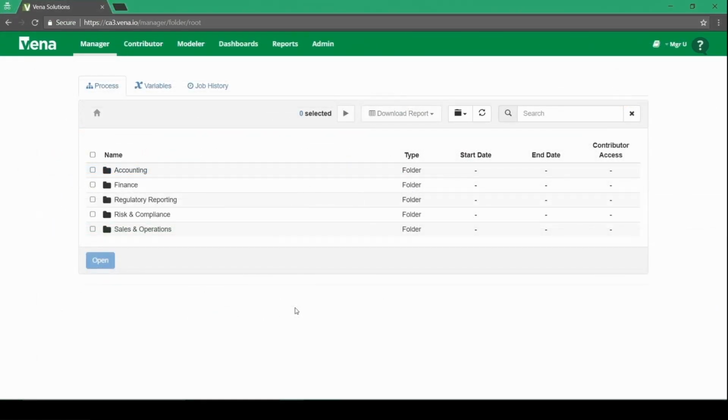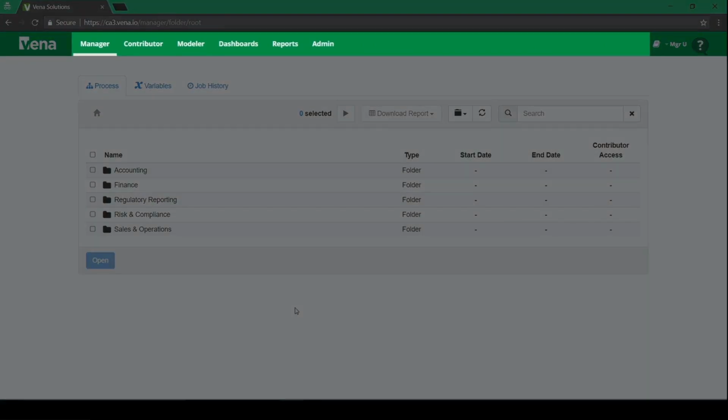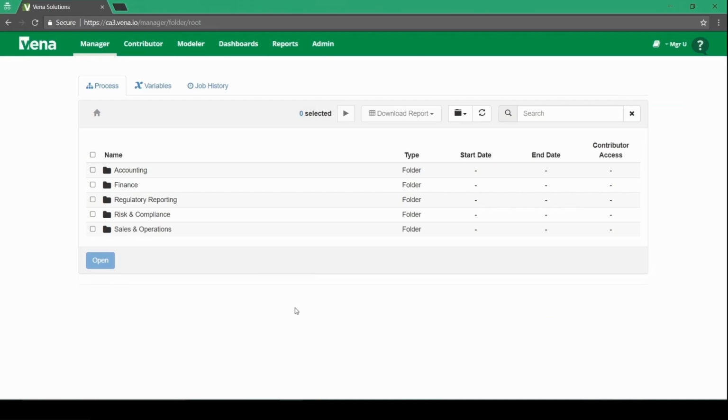Now, let's take a look at the different roles that exist within the application. Depending upon your role, you'll have different application permissions and data permissions. The manager role is for power users who govern the process. Individuals like a budget manager, an accounting manager, a reporting manager, anyone who will oversee the workflow of a process, the templates of reports, and the timely execution of that process.